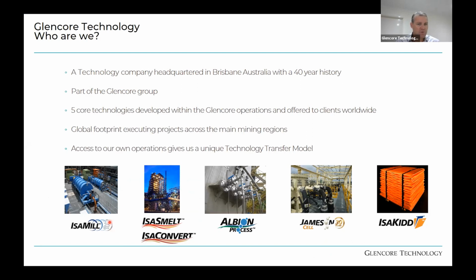We have the IsaMill, which we'll be discussing today, which is our regrind technology. There's the IsaSmelt and IsaConvert, which are smelting technologies. There's the Albion process, which is an oxidative leach, and that's for refractory ores that could be base metals as well as gold ores. We have the Jameson Cell technology, which we'll also be discussing, our flotation device, and also IsaKed, which is our refinery cathode plate and also robotics part of the business.